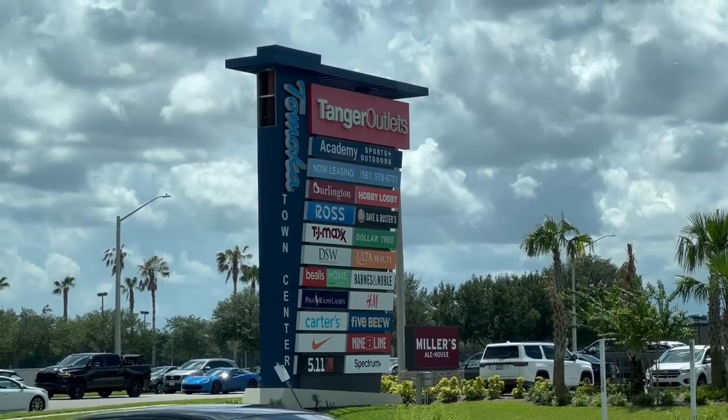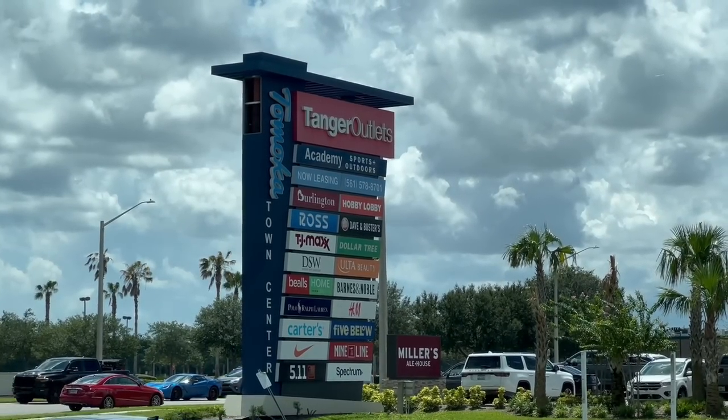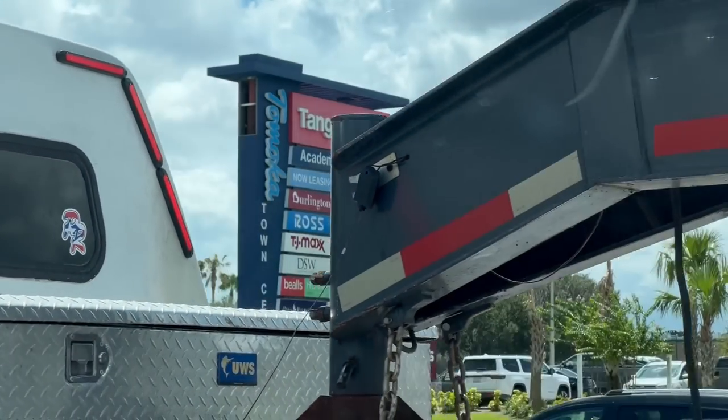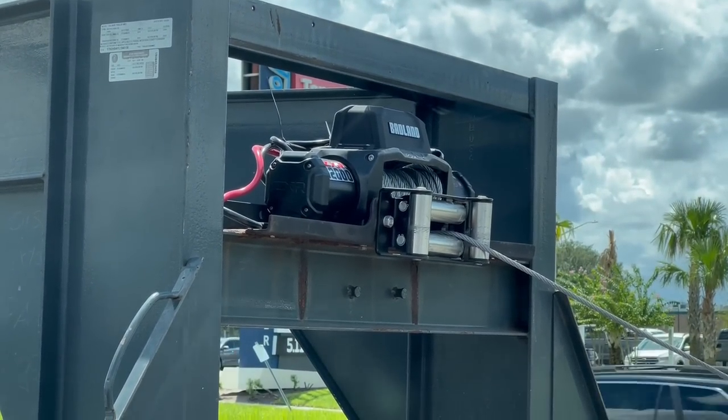Here's a little closer look at the sign so you can see what is available. You can pause the video here if you want to see. And that's not everything that's there, those are just the more major stores. And now you can't see it anymore. Thank you, truck.